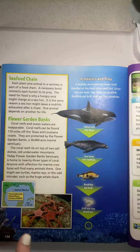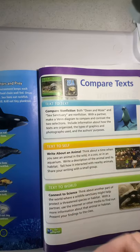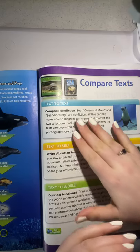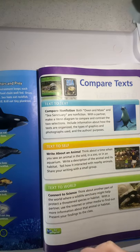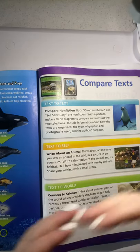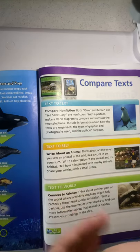So what you're going to be doing for this story is the text to text this time, but you're not going to do it with partners. You're going to do it by yourself because it is virtual, so you can't really work with a partner. But both Owen and Mazzy and Sea Sanctuary are nonfiction. You're going to create a Venn diagram or something of the sort, a T-chart, whatever you can make up, to compare and contrast the two selections.